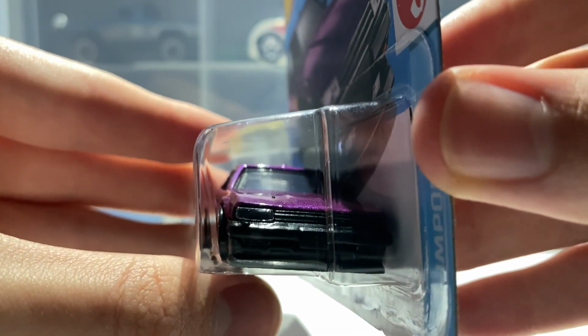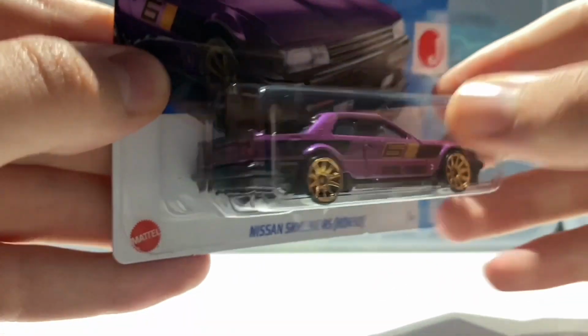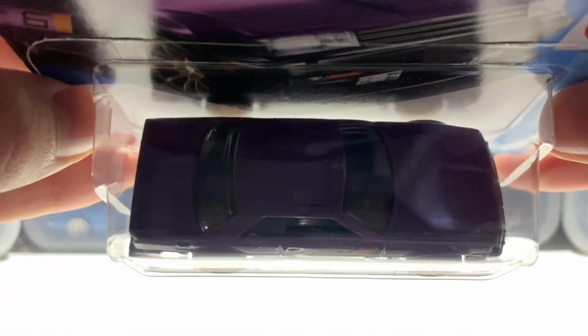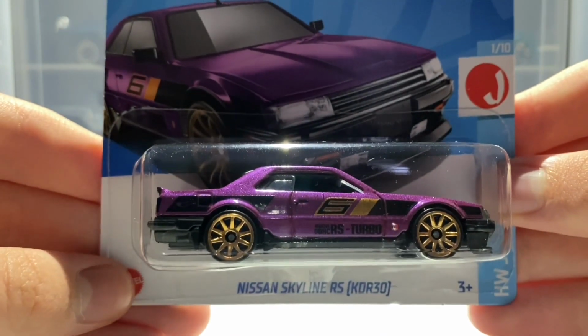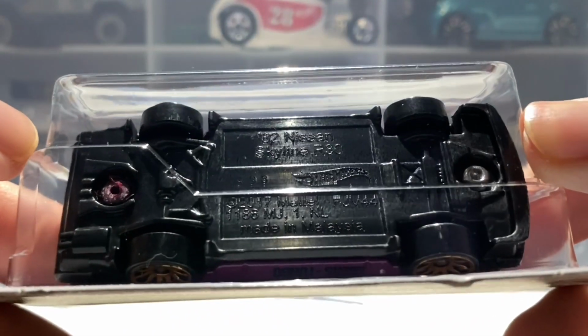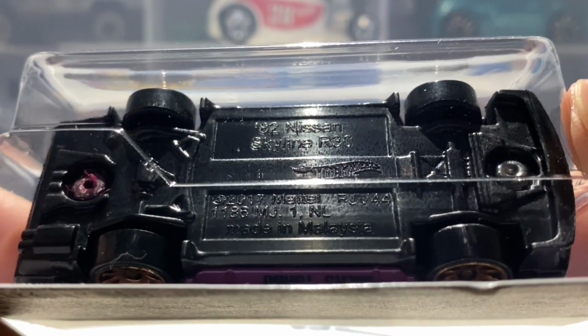However, I will mention that the headlights of this car have been created through the window plastic of this thing. I would also like to mention that this car does receive rear tampo work as well. Hopefully you can see that there. And this car does not have any top tampo work at all. I would like to mention that the wheels on this car are 10-spoked, and they also are painted in this chrome bronze colour. And finally, the base of this car has been done in black plastic, and there is all the information featuring there.